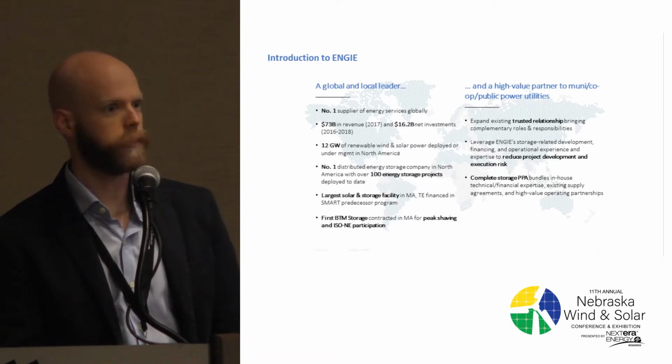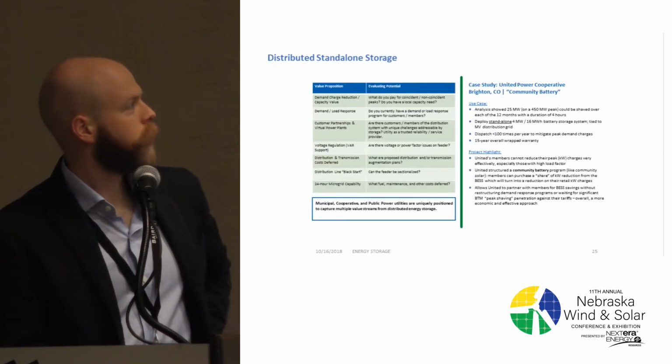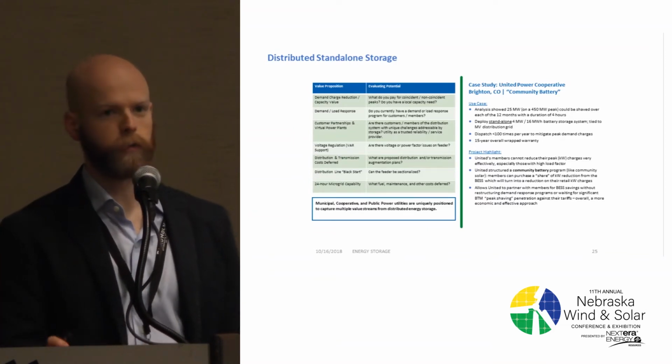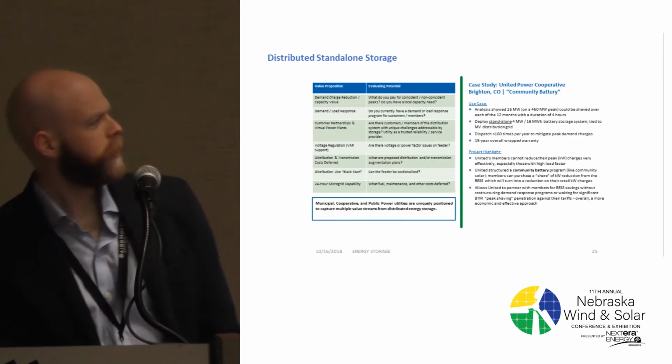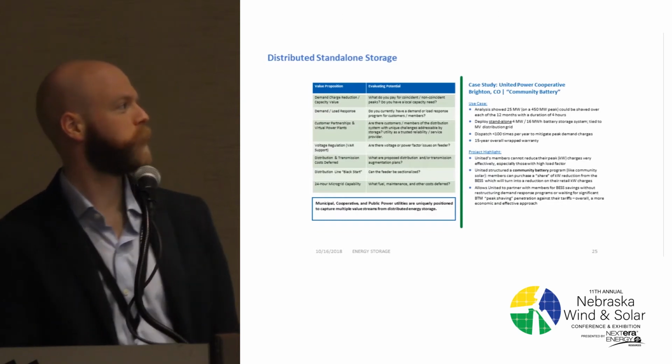I wanted to spend less time on this because I think you're probably more interested in the rest of the content. So let's talk about distributed standalone storage. I've broken this down into a couple of different aspects, just a few slides. Can you guys read that? It's a little small. I apologize. Well, I guess I'll do my best to talk to it.